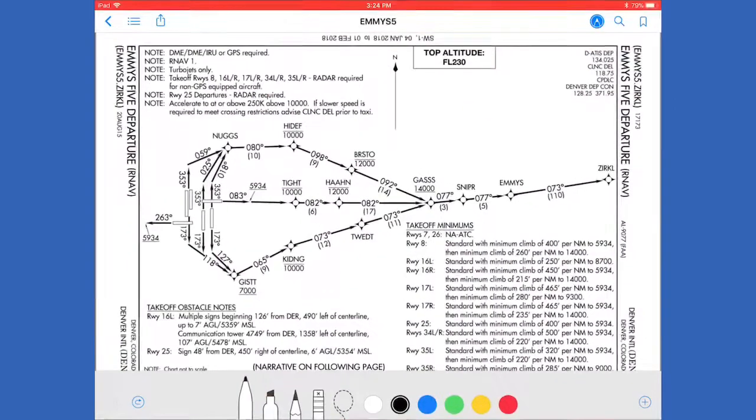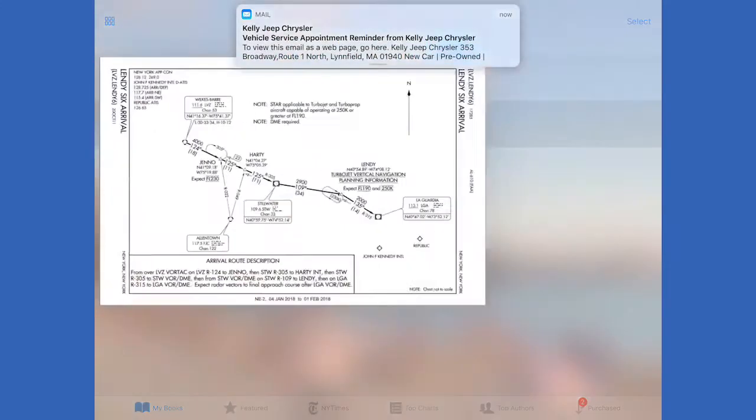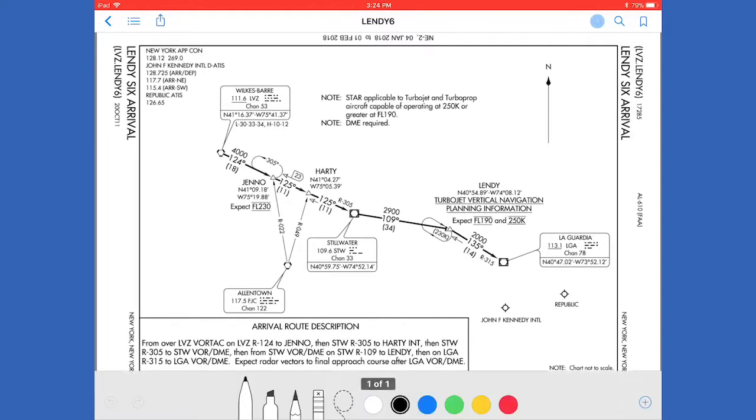We're going to fly the LENDY 6 STAR today with simulated vectors in Infinite Flight to the ILS 31 right. So the LENDY 6 STAR starts at Wilkes-Barre, or LVZ. Let me get my handy dandy highlighter here. So we start at Wilkes-Barre VOR, right? We fly to GENO. Expect flight level 230, and you see there's two lines there, right? The two lines mean at, right?